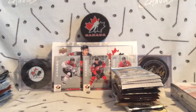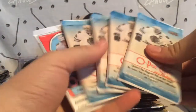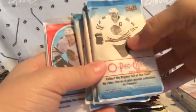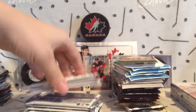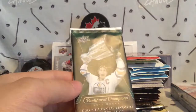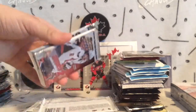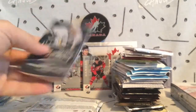Next, we go into this pile. Have four packs of 12-13 hobby, sorry, I mean, 12-13 hobby. We have one pack of 13-14 hobby. One pack of 14-15 hobby. We have one pack of Fleer Ultra hobby, 14-15. One pack of Parkhurst Champions, 2011. One pack, or maybe two packs of 09-10. Those are the hobby version.